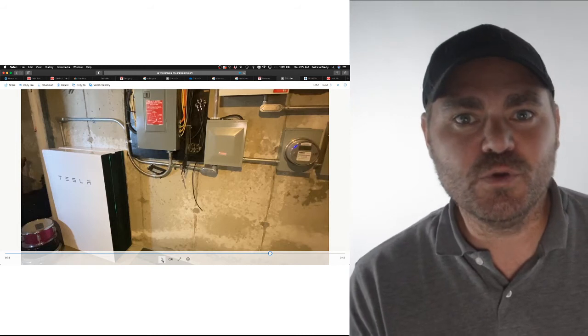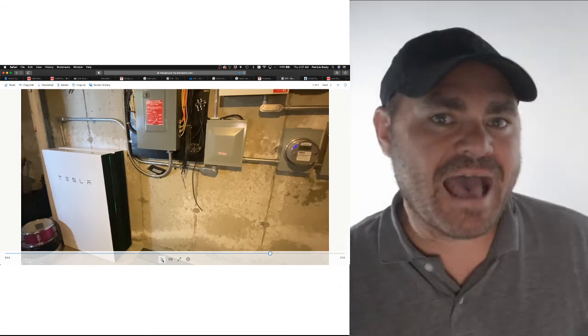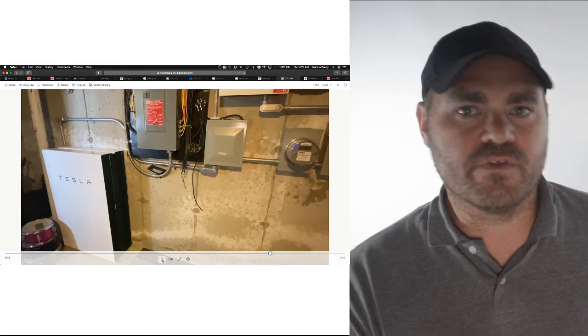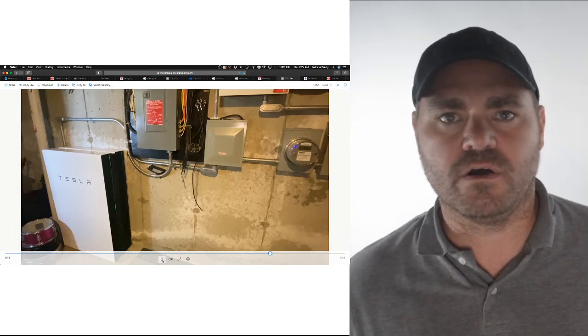Not only are we losing electricity to conversion loss, but we're cycling the battery. We're lowering its capacity and shortening its useful life. I mean, why would we want to lower the capacity and shorten the life of our Powerwalls and get lower efficiency from our system? All of this is so wrong.